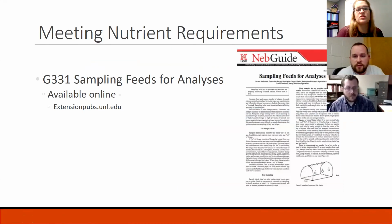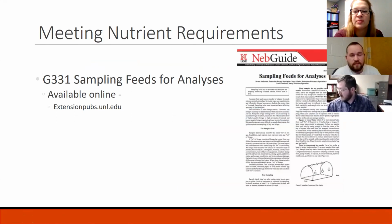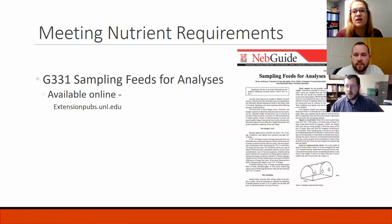Ben, something else that we put in here, or we've handed out at the workshops, is meeting these nutrient requirements. There is a NebGuide that has been written on sampling feeds for analysis. So we went ahead and attached what it would look like and where you could find this publication. It's one that's really good to read: how to sample round bales, how to sample square bales to get a complete analysis. Like I've talked with some of my producers, if you sample just the outside of an alfalfa bale, you might miss some of those leaves, which are the nutritional part. So you do need to get a hay probe and sample from the inside.